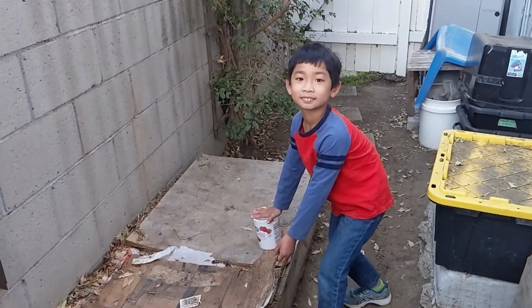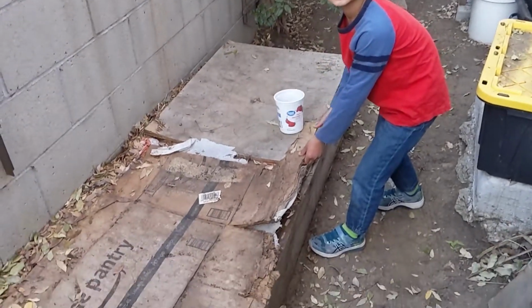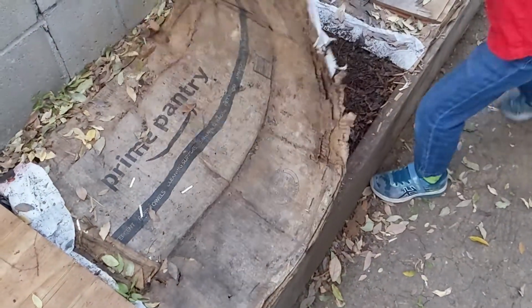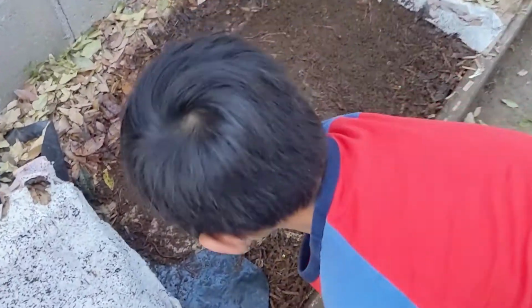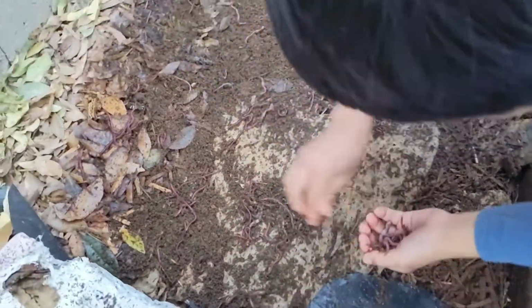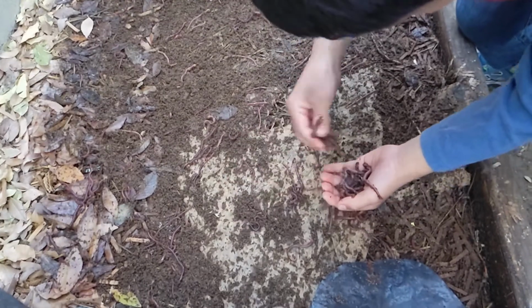Okay, we're gonna try to get us some outdoor worms. As soon as we lift this cover, they're gonna run all over the place. Let's go, Will, let's try it. Oh, and there they are, there they go. Wow, there's a lot of them.